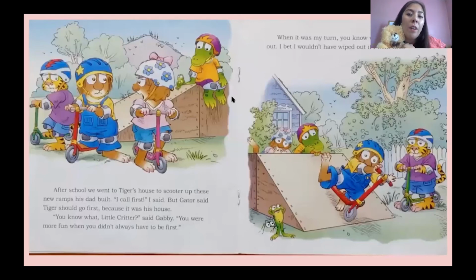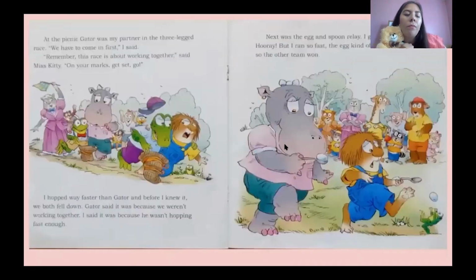I wiped out. I bet I wouldn't have wiped out if I went first. At the picnic, Gator gave my partner in the three-legged race. We have to come in first, I said. Remember, this race is about working together, said Miss Kitty. On your marks, get set, go. I hopped way faster than Gator, and before I knew it, we both fell down. Gator said it was because we weren't working together. I said it was because he wasn't hopping fast enough.